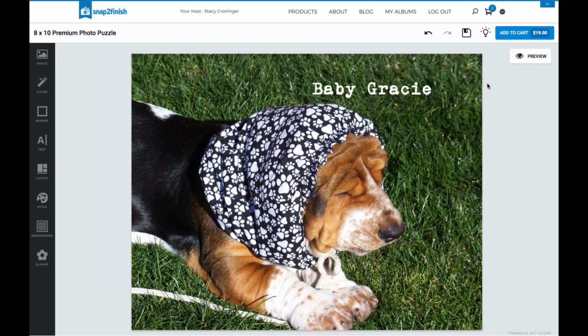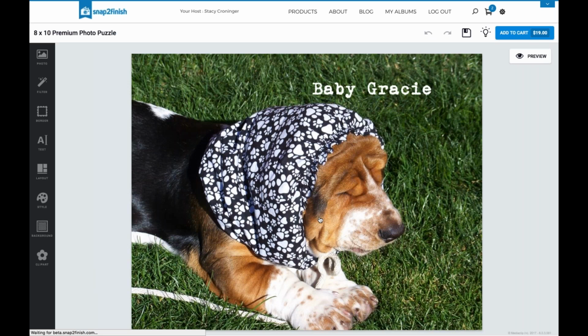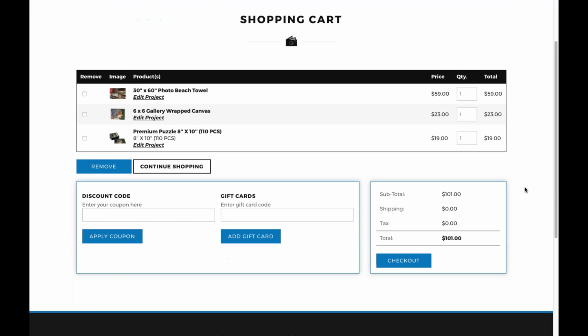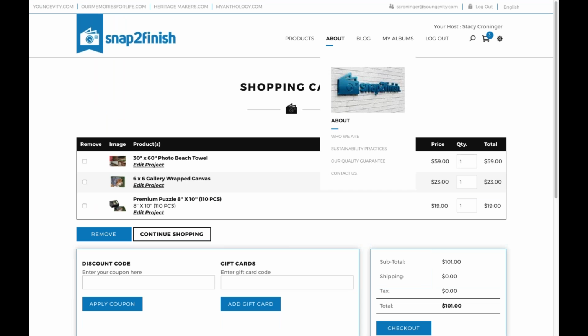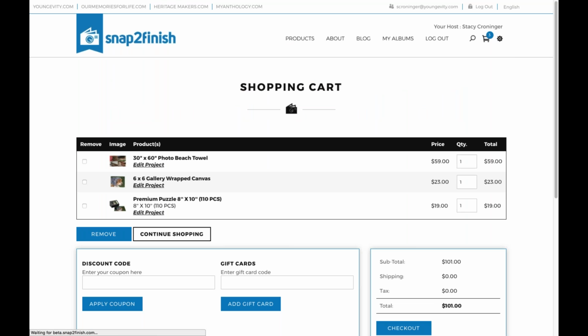I can close that down. I click on Save, so I have it saved. I add it to my cart once it's done saving. It does ask you to verify things, so make sure that you've done that. Adds it to my cart. And then at this point, I could check out if I want to, or I could work on additional projects, okay? It will calculate your tax and shipping once you get down to the final checkout, so don't worry about that. So let's go back and look at books for just a minute.